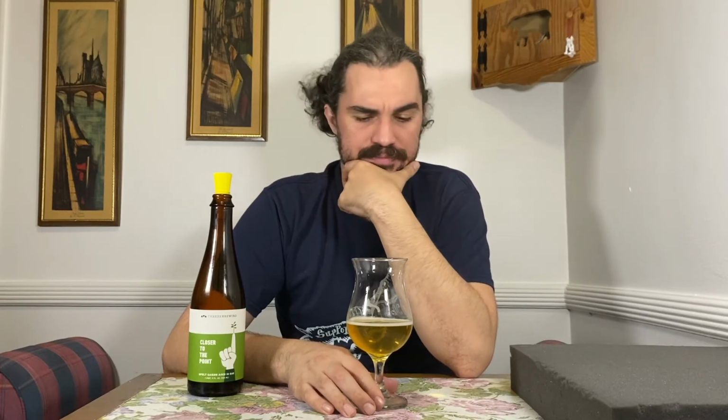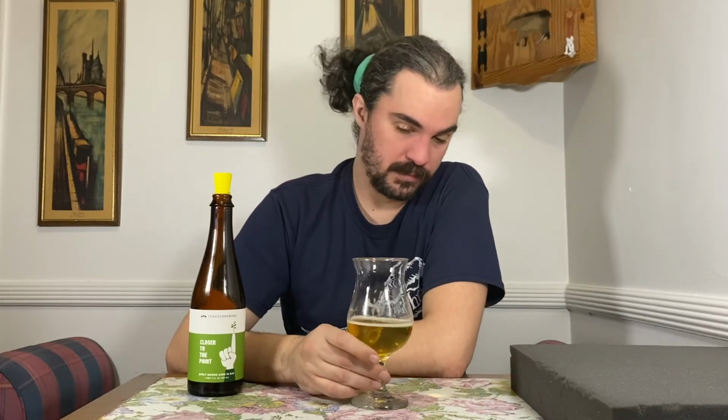On that last sip, something just popped into my head, and it might sound weird, but it kind of gave me a little bit of white chocolate vibes. Not like white chocolate exactly, but kind of white chocolate. That might just be my brain being weird. But yeah.